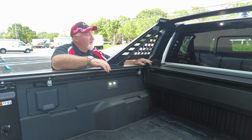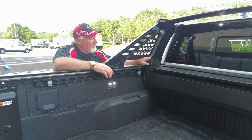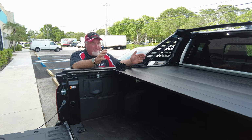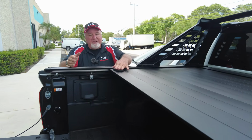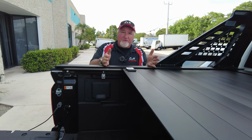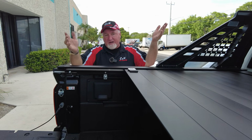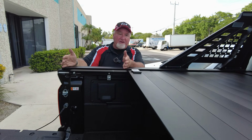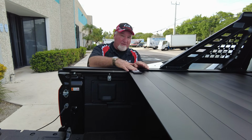And that's really nice. So let me go ahead and push the little button here. That's got the little handle, get it past the roll bar. Now, another really good feature about this, it does lock anywhere along the track. Most covers lock every 12 inches. Sometimes there's only 3 spots in the whole cover. This will stop anywhere. So if you want to put something tall in here and you want to put the cover right up to it, you can with this.